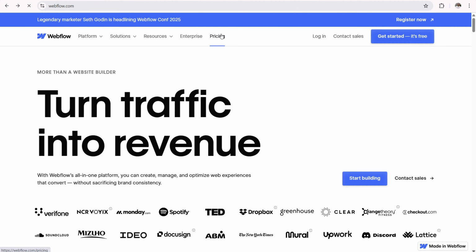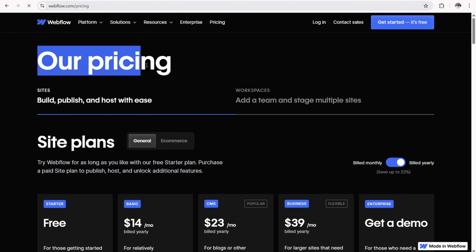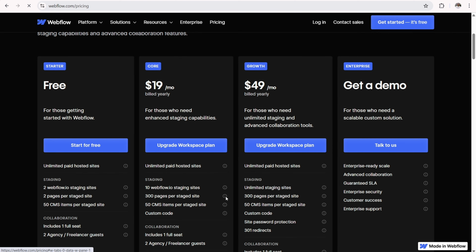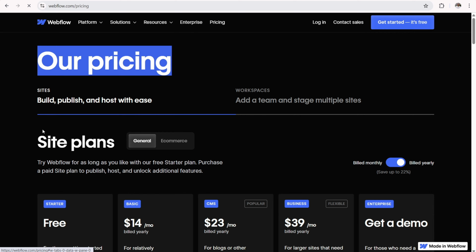So let's jump over here to the pricing tab to take a quick look. Okay, so Webflow's pricing is a little bit complex, but not too difficult to understand. So they have sites and then they have workspaces. Workspaces typically are for teams, and they're going to be using Webflow as a staging platform to collaborate on site design. And then when you're ready to move that from a staging site, which is usually like a webflow.io domain, to a live website, that's why you would sign up to a workspace plan, because you're working with a team and building a bunch of sites. If that's not you, you're going to want to jump over here to sites, the standard site plan.